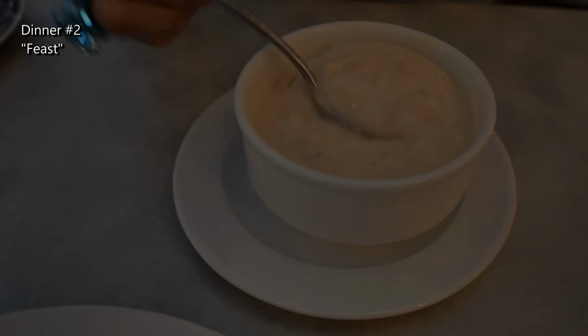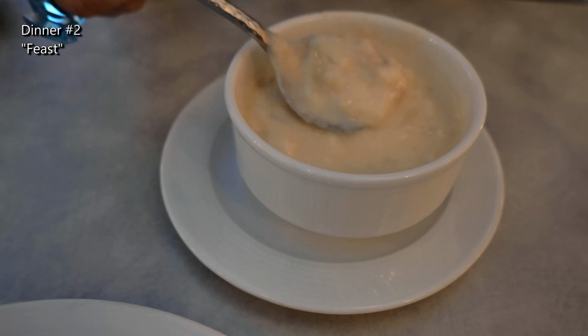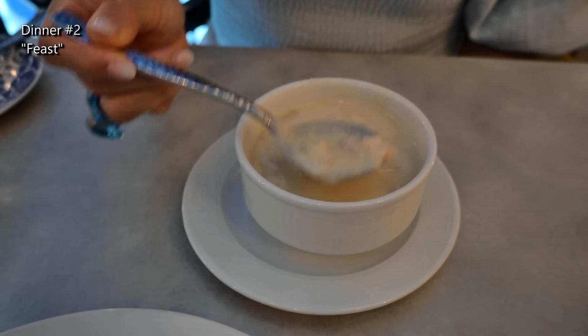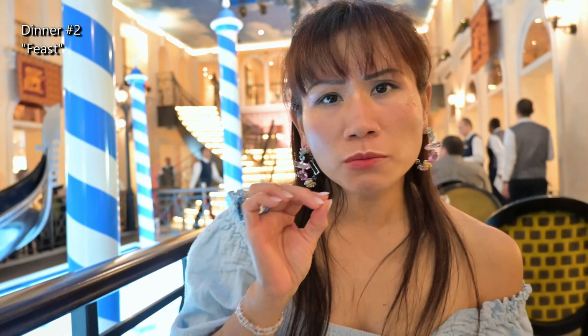New England clam chowder. Let's see if we can dig for some clams. I see a piece of clam here. Let me try that. Ooh, a little sweetness from the clam meat. But this one is very potatoey. I like how the meat of the clam is cooked just right. Not overly cooked. I like it, but it's very potatoey. Not bad.